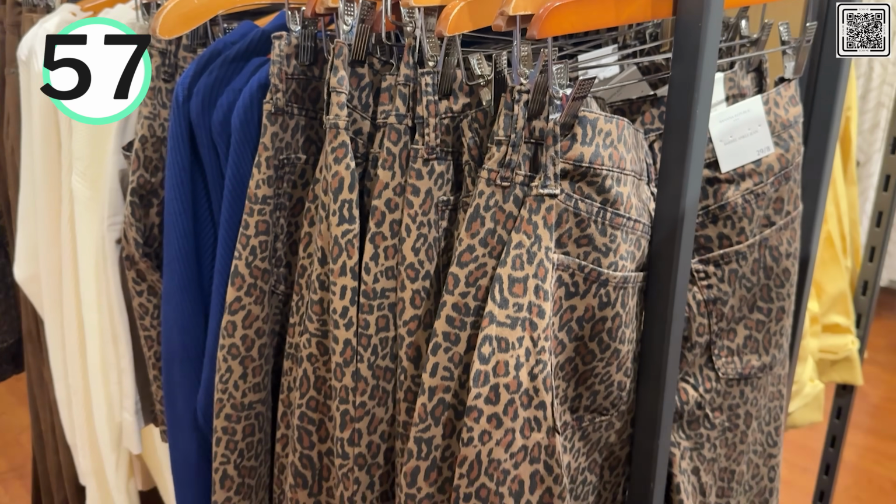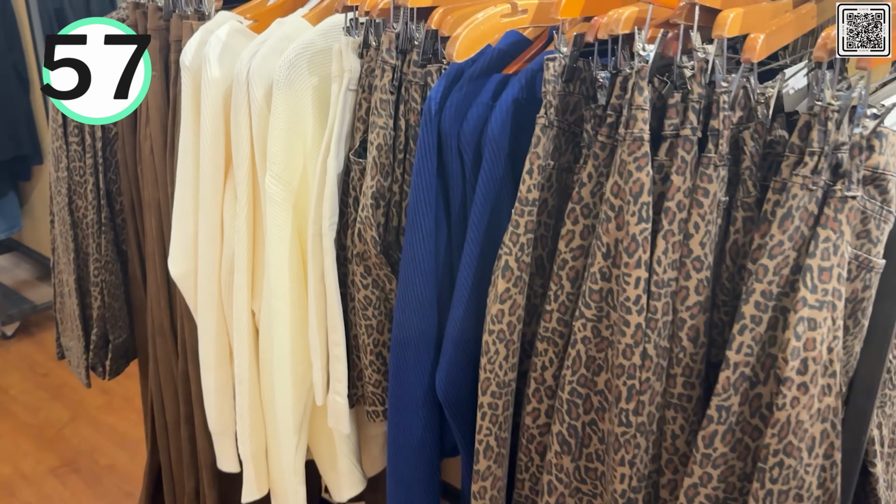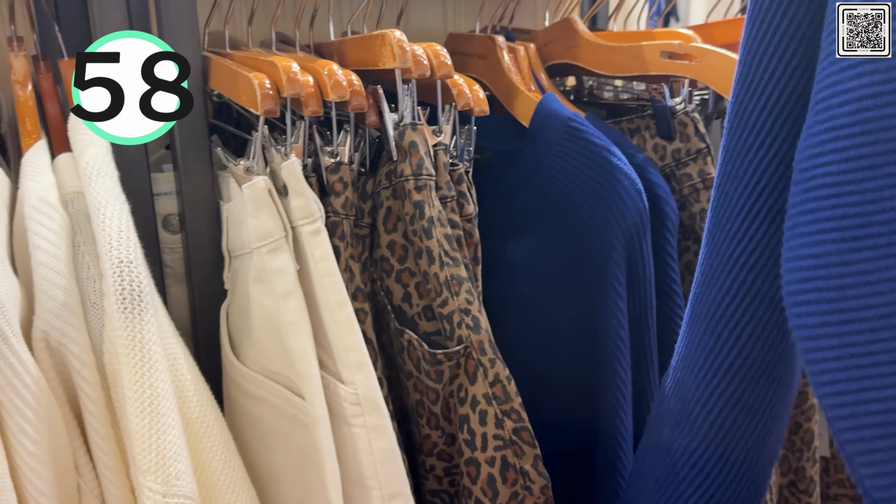And some barrel ankle jeans in a leopard print. These remind me of the ones that I tried on from Walmart. So funny. So if you got the Walmart ones, you probably got a deal.